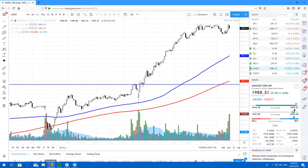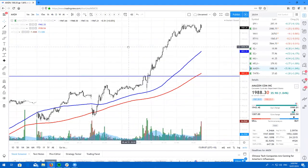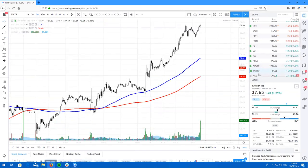So well done to all of you who did get to profit on Amazon. And John D, mate, absolutely incredible trade. Well done on your 20 Rs, mate. That's absolutely amazing. Here's Twitter, ticker symbol TWTR.